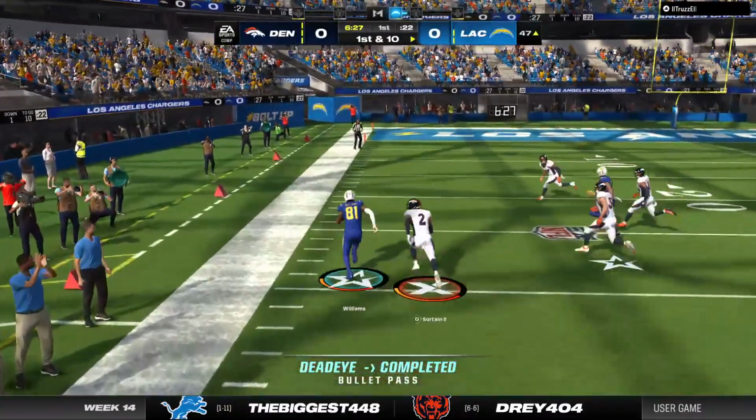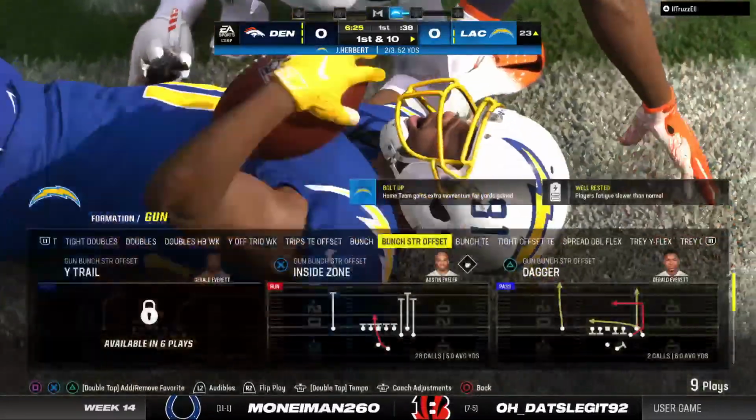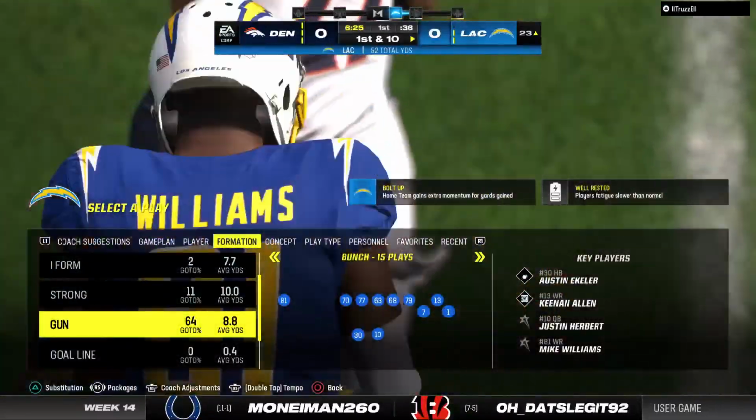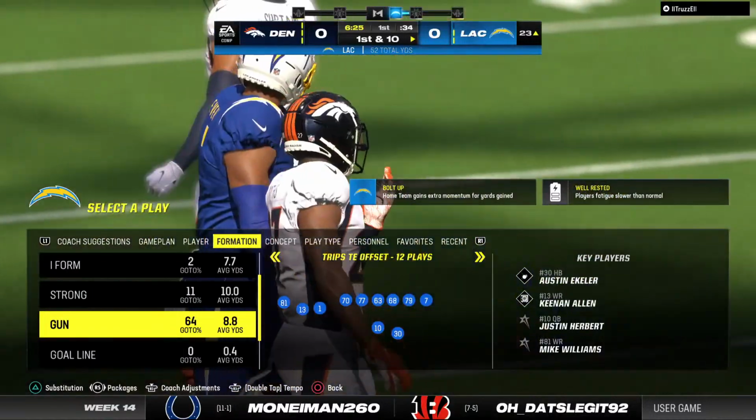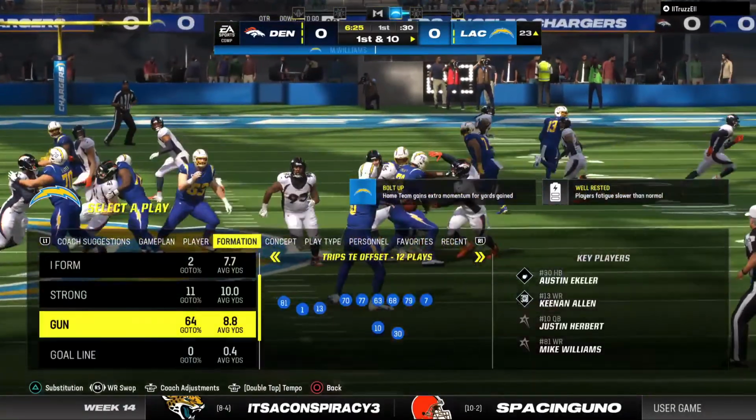Herbert's throw going into the hands of Williams. And he takes this just a few yards shy of the red zone before going out. Back-to-back receptions for him, and it's another 1st down. And he's already got 2 catches on the opening drive.